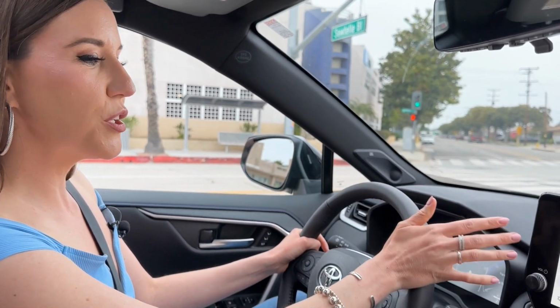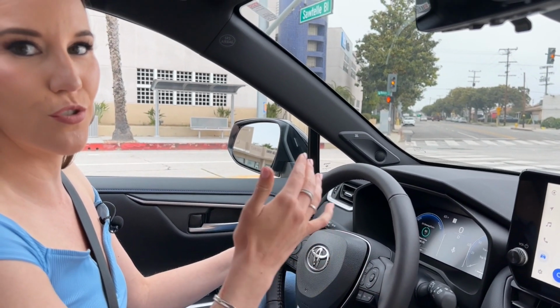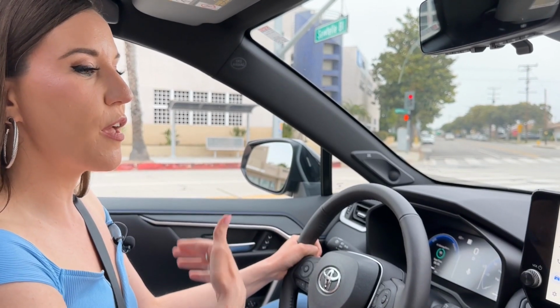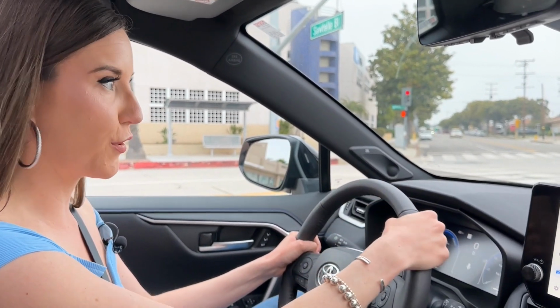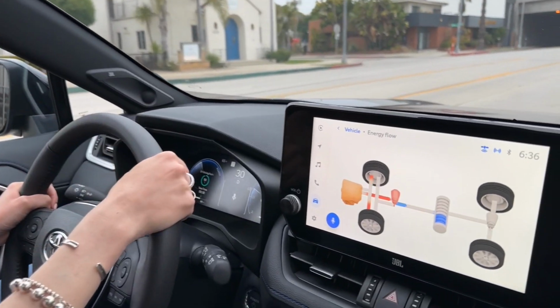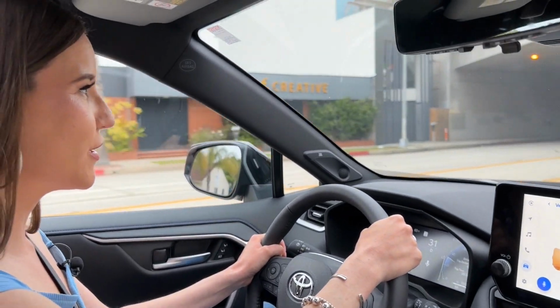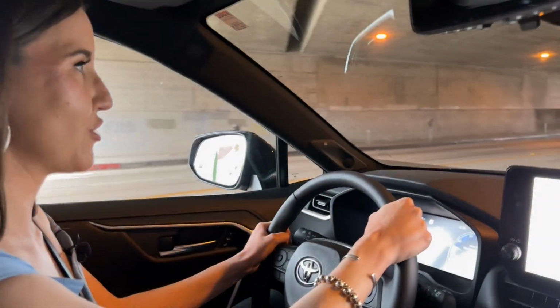So if you're not familiar with how a hybrid works, it's really great because you as a driver don't have to do any extra driver input to determine the most efficient way to operate your vehicle, because there's a computer that's making that decision for you. And you as the driver just get to drive and enjoy getting better gas mileage and producing fewer emissions.